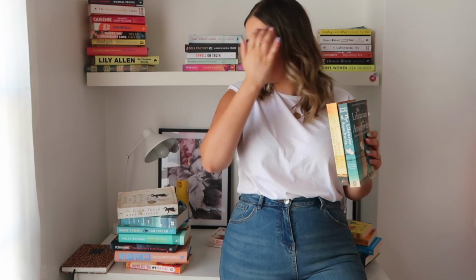Both of these I feel like have quite heavy topics. So I'm trying to, especially because of the current climate, inject other more positive books in there, which is why I've ordered a few more happy books from Amazon. I'll tell you what I ordered actually.